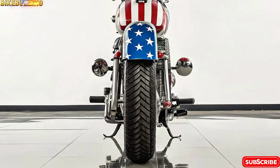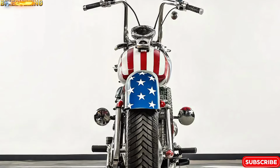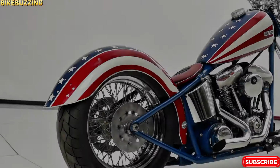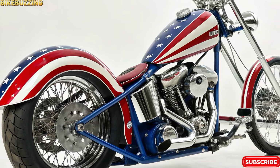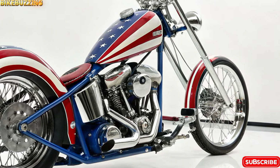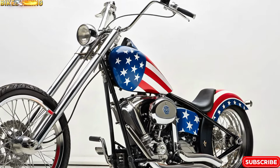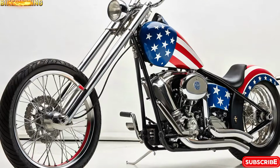Riding experience. Riding the 2026 Captain America Chopper is an experience unlike any other. Thanks to the low-slung seat position and extended front forks, it offers a relaxed, laid-back riding stance perfect for cruising on the highway. The improved suspension system, featuring adjustable rear shocks, ensures a smooth and comfortable ride even on rough terrains. The lightweight frame design improves maneuverability, making it easier to handle compared to traditional heavyweight choppers.